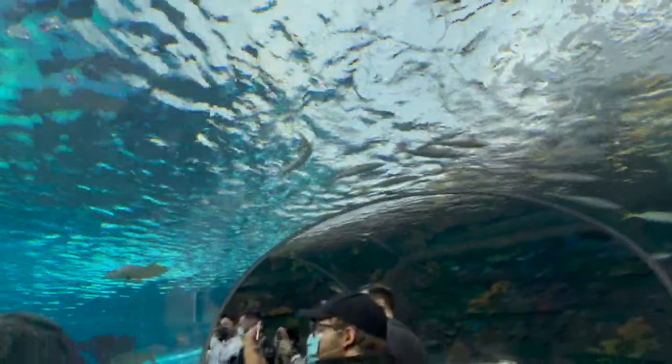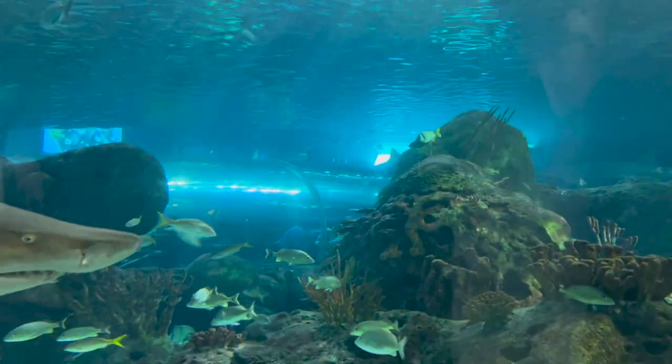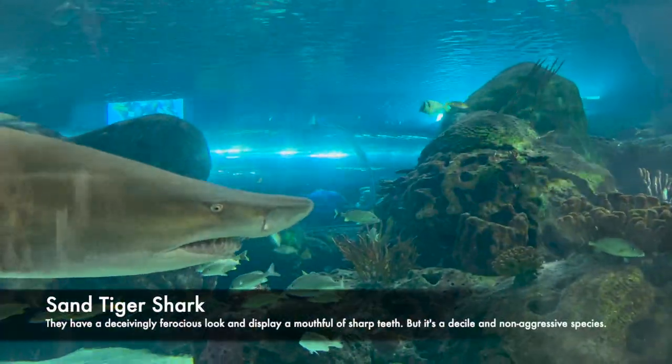Dangerous Lagoon has approximately 2.9 million liters of water and is North America's longest underwater viewing tunnel, which is an interesting fact.